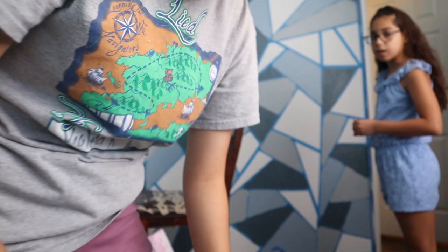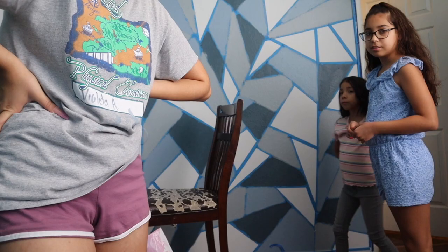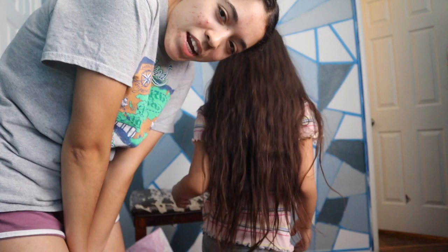It looks so nice in the camera. So, yeah, it does actually, because you can't see the tape. But yeah, that's how it's going, and I'm just gonna keep painting, and I'll show you guys the finished product when I take off all the tape and everything, or maybe when I finish the empty spaces. I'm not sure.